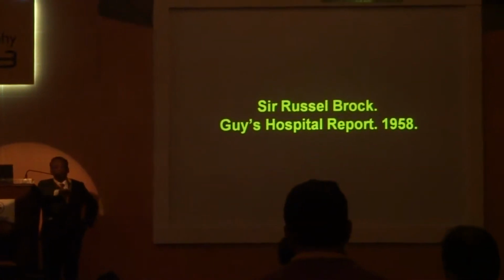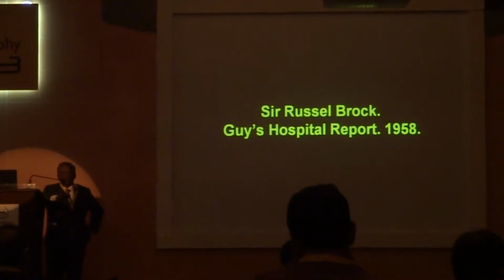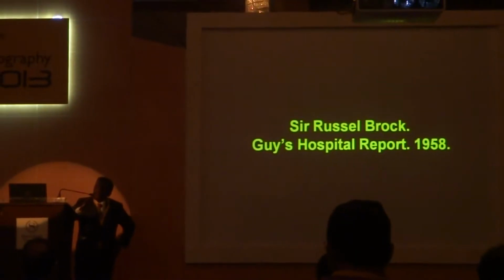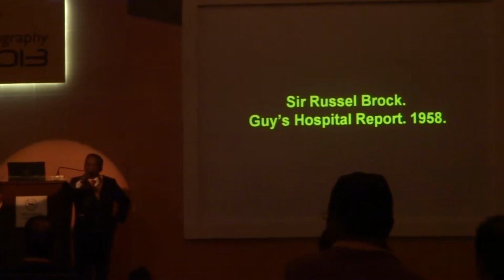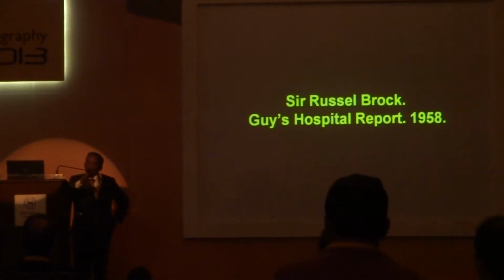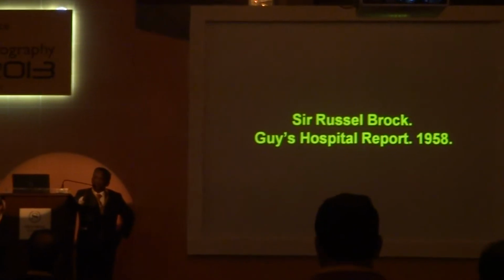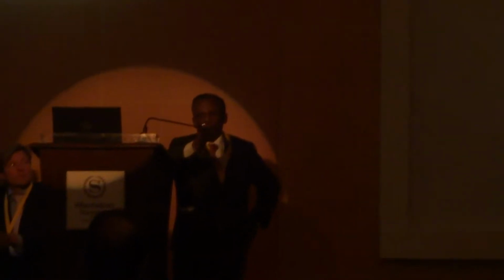Way back in 1958, Sir Russell Brock was the first British physician to report hypertrophic cardiomyopathy, in patients with long-standing systemic hypertension. He described septal thickness, outflow tract obstruction, and named it hypertrophic subaortic stenosis. At the same time in the USA, idiopathic hypertrophic subaortic stenosis, IHSS, was described by Braunwald.